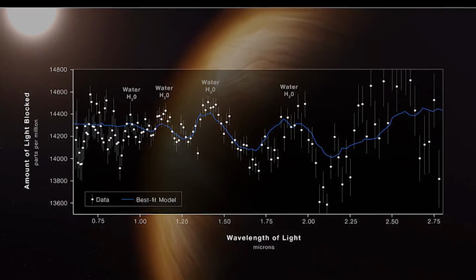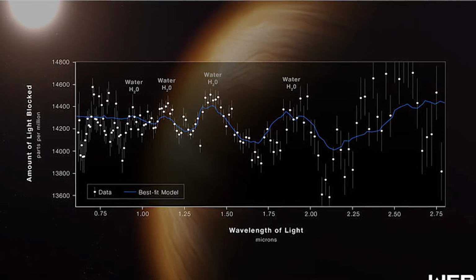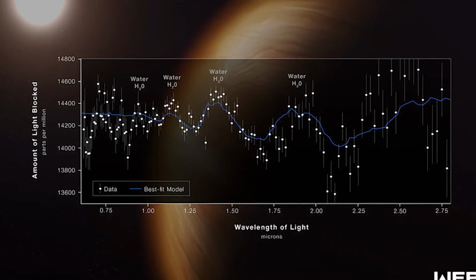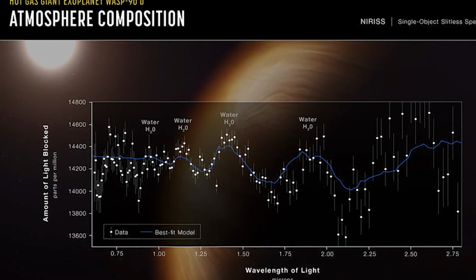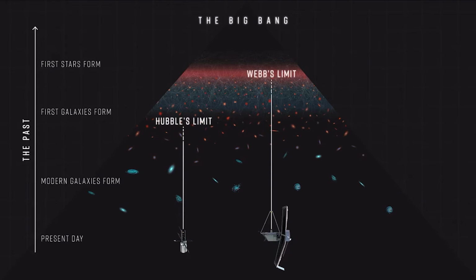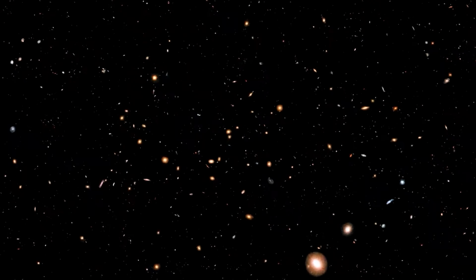Aside from the images, NASA published Webb's first spectrographic investigation of a Jupiter-sized exoplanet, 1,100 light-years away, showing the chemical traces of filtered light traveling through its atmosphere, including the existence of water vapor. Webb was designed to see objects mostly in the infrared range, and it is approximately 100 times more sensitive than its 30-year-old predecessor, the Hubble Space Telescope, which works primarily in the optical and ultraviolet spectrums.